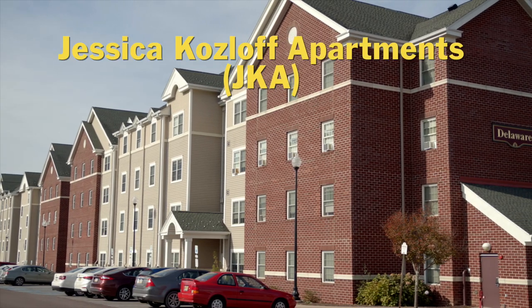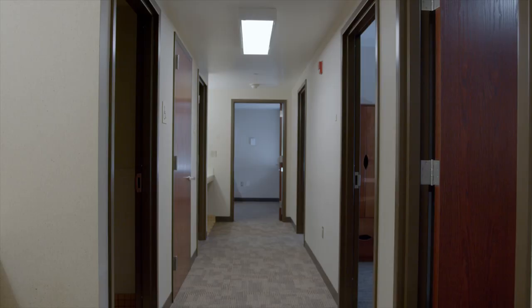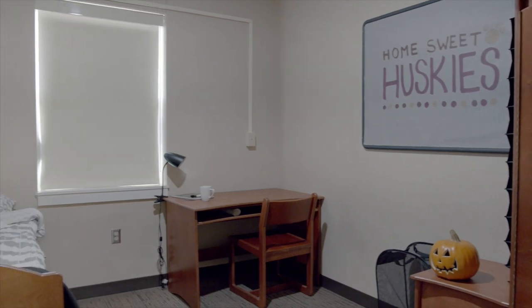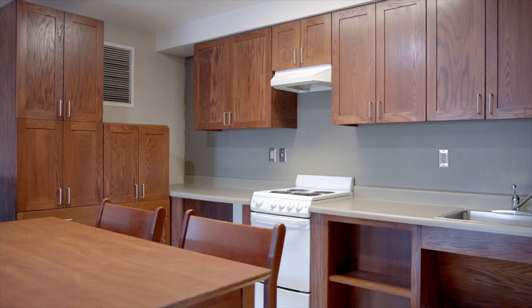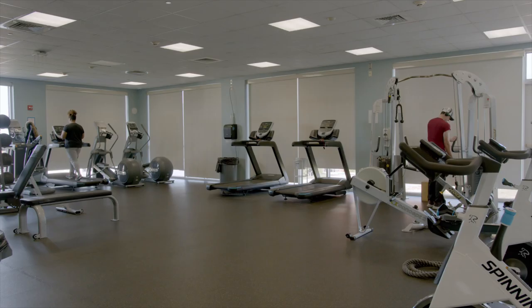The Jessica Kosloff Apartments, or JKA, is an upperclassmen apartment complex that houses 540 students in fully furnished, 4-person, single-bedroom, air-conditioned apartments with 2 bathrooms and a kitchen in each apartment. Laundry facilities are conveniently located on each floor, and there is even a community building with a small fitness area for residents to use.